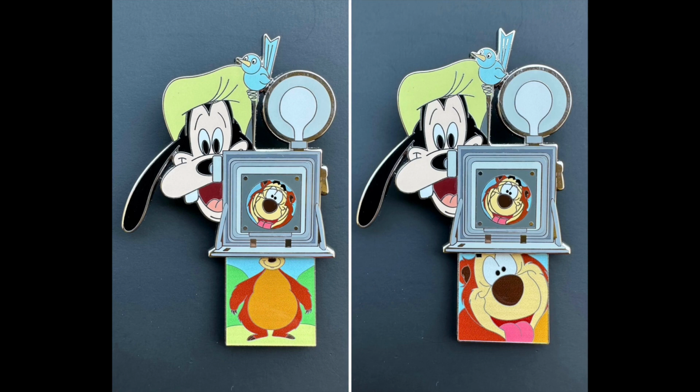Goofy's taking Humphrey Bear's picture, and this one has a pretty cool sliding element on the back of the pin. It's one of those reversible sliding elements where the piece of metal has a picture on each side, kind of like the Awkward Moments collection that recently released. This pin is limited release and has a retail price of $34.99.